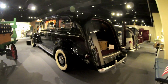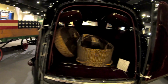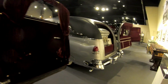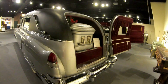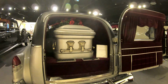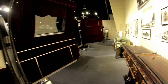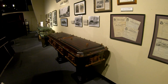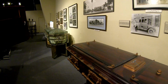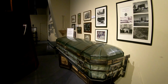Beautiful hearses, though. The basket case, full with coffins. Walk to the backside first. Bronze deposit casket. Let's go about these ones over here. These are pretty fancy. That is glass.